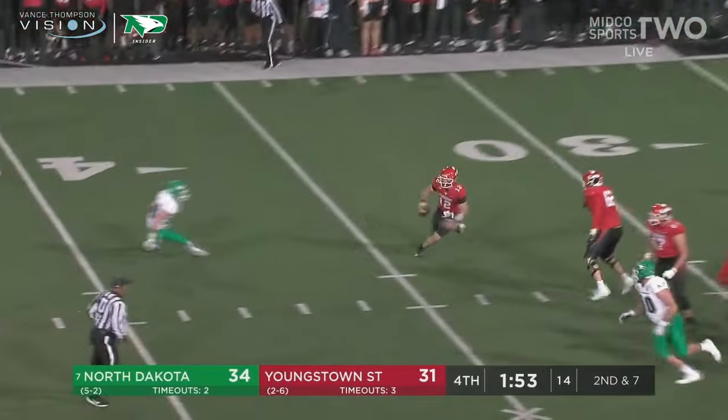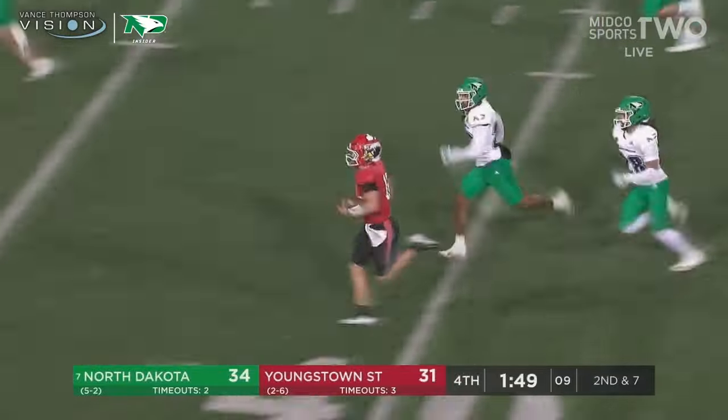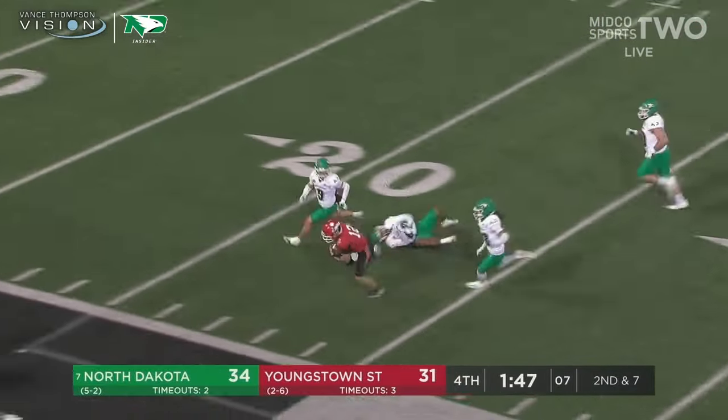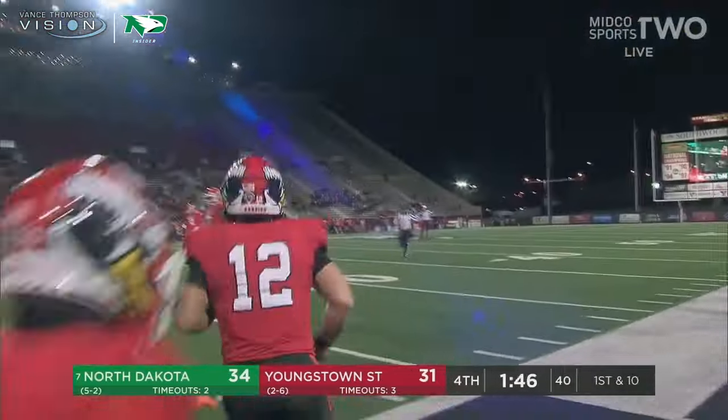And Brungard on the run, scrambling. He's got the first down, and he's got a lot more. Down to the 30, Brungard still going. Down to the 21-yard line before he runs out of bounds.